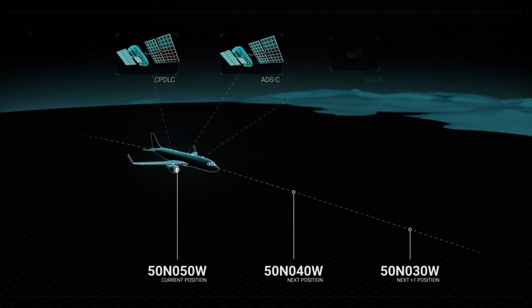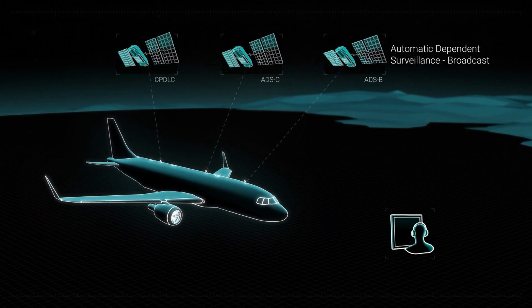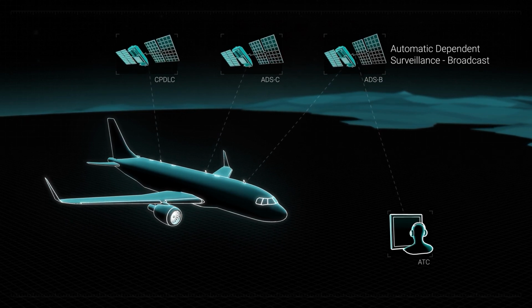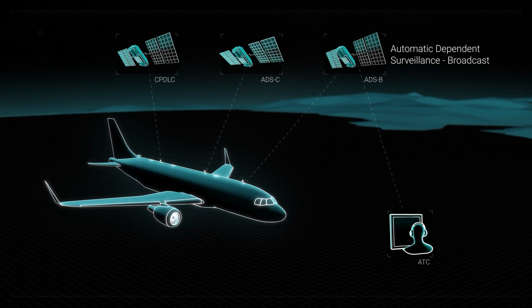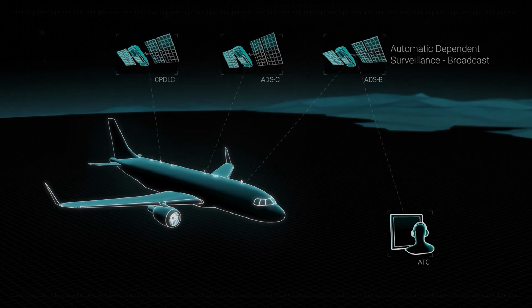Ground and space-based ATS surveillance, including radar and automatic dependent surveillance broadcast, or ADSB, enables air traffic control to track aircraft progress in near real time, alerting ATCOs in a matter of seconds should a flight crew select a change of level or deviate from cleared route without instruction from ATC.